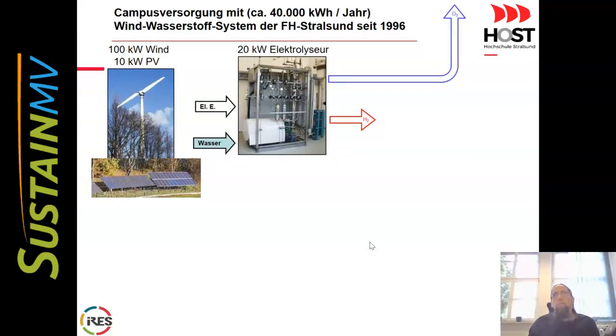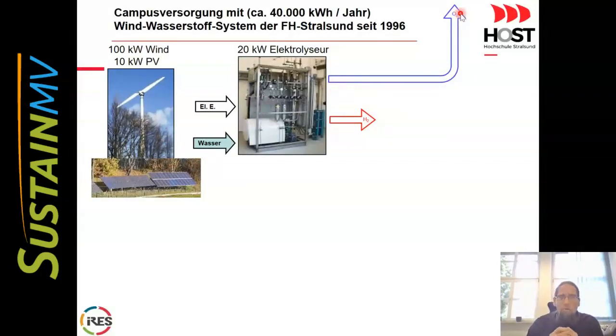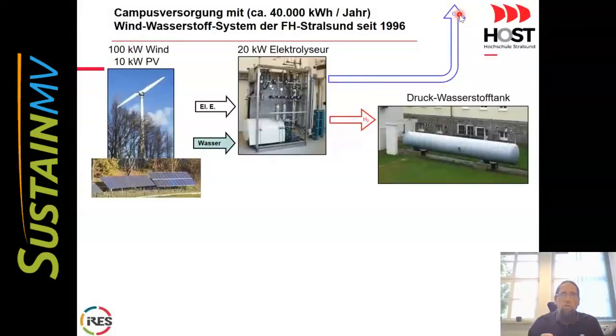And you see here the hydrogen arrow, the red arrow. Let me see if I get the laser pointer. There you go. The hydrogen arrow here then needs to go into a storage. The oxygen arrow, that goes into the roof. So oxygen from our electrolyzer just goes into the air. Of course, you can find some solutions on how to use the oxygen, but mostly this is too expensive. So mostly the hydrogen is used and the oxygen is released into the air. And then the question is, how can we store hydrogen? I will come back to that a bit later.